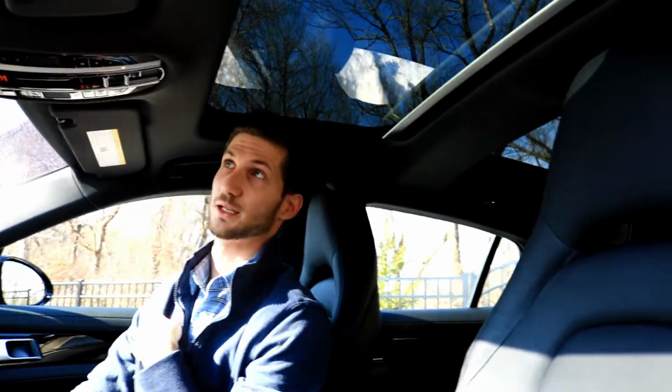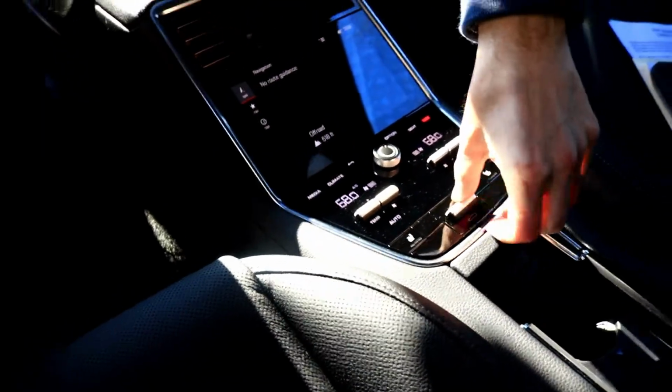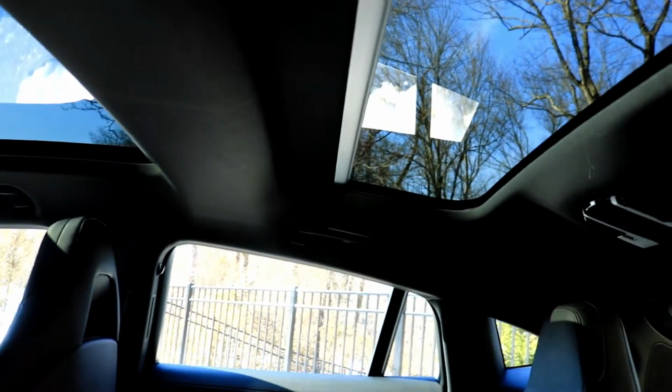The cool thing with the Panamera is that it has two buttons for the shades. So you could keep the front open while closing the back, or vice versa. Going back to the sunshade, you have your own button back here as well, to open and close the shade. And you have the rear climate control, so if there's four people sitting in the car, every person can have their own desired temperature.